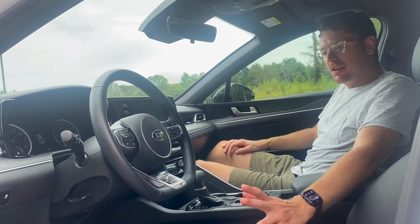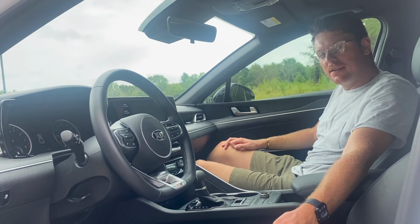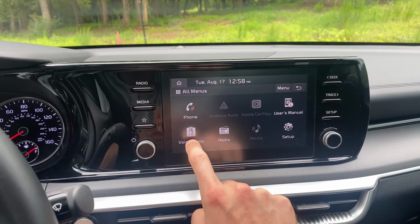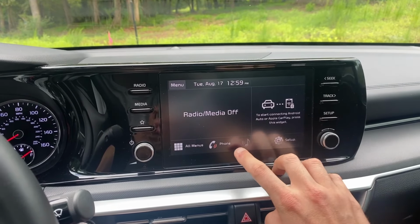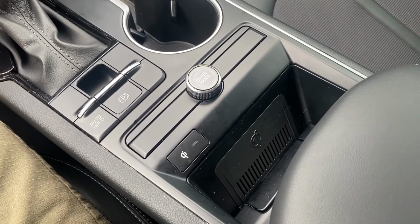Let's talk features, front seat, and whatever else I can think of. The K5 has all of the standard features that you would come to expect in a modern standard midsize sedan. It comes with an 8-inch infotainment screen with wireless CarPlay. You can option it up to the 10-inch screen, but from reviews I've read online, apparently the 10-inch screen doesn't come with the wireless CarPlay. This comes with wireless Apple CarPlay and Android Auto, as well as a wireless phone charger for your convenience.